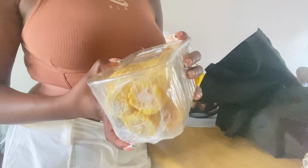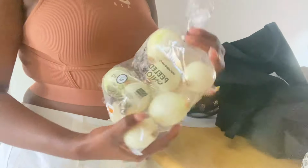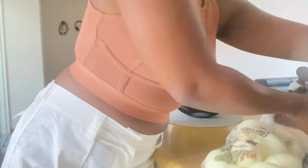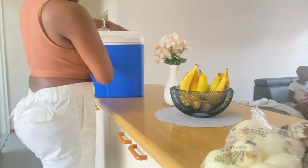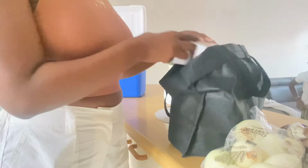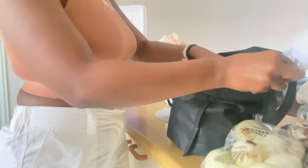We also got some sweet corn, some onions and some rice. Oh Jesus, got him some yogurt.